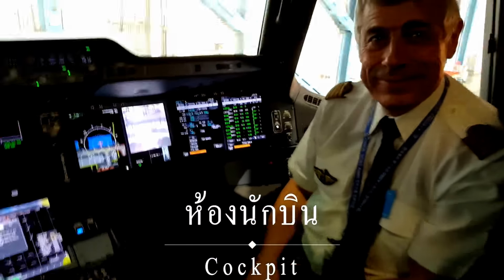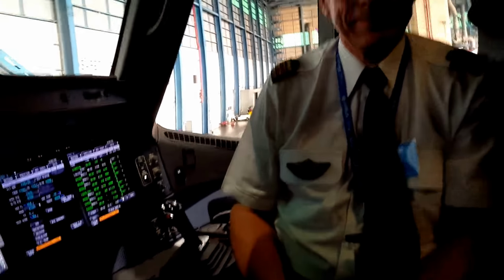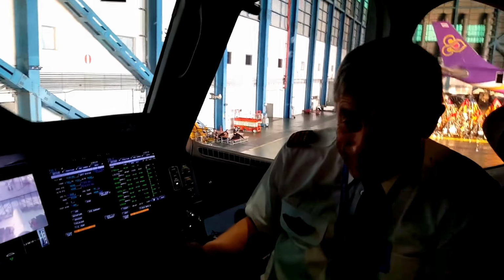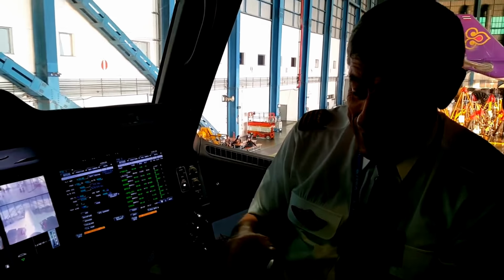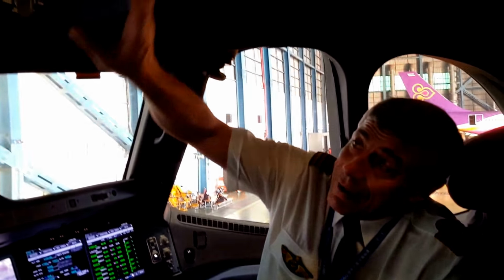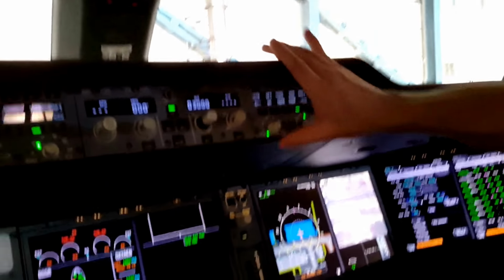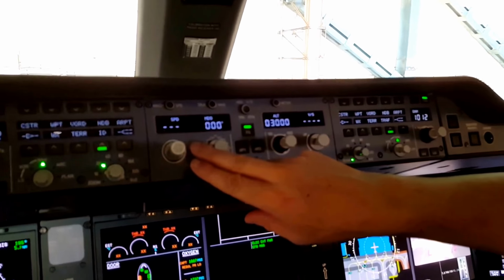Hello, can you tell me about the cockpit system? It's difficult in 2 minutes, but we can say that the 350 cockpit allows us to fly, navigate, communicate, manage systems and manage the mission. On the overhead panel here, we have the same panel as on the 330 to monitor the systems. And here we have the automation in order to control the autopilot and short-term decisions.